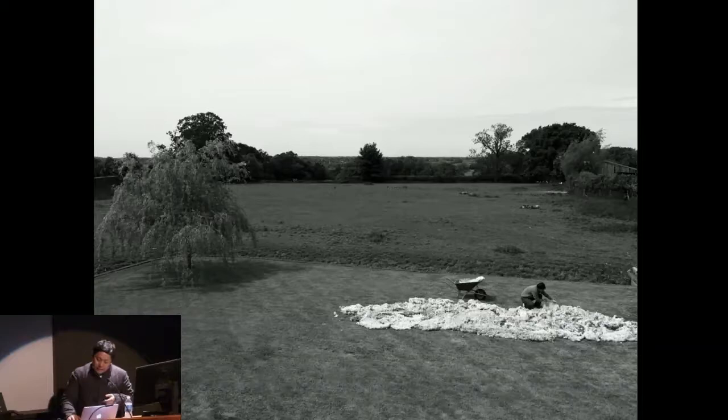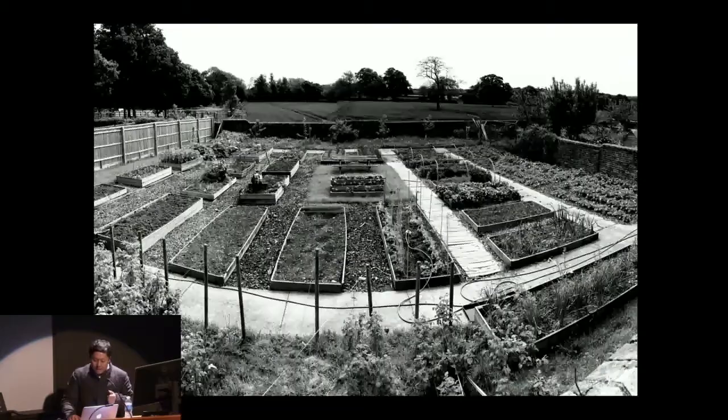And also outside, there were other kinds of growings happening at the same time. I had my friends Mark and Sonia to help me to work on the garden.